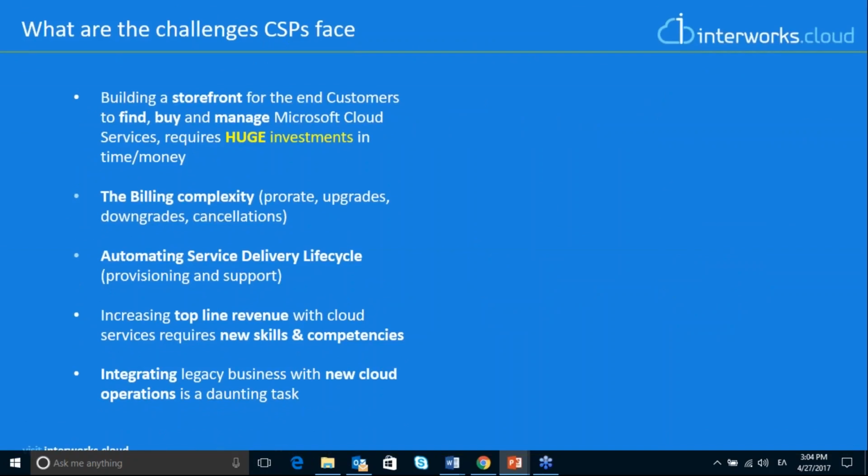Interworks Cloud has worked with many cloud solution providers out there, and we have pinpointed that there are 5 major challenges that you face. First, building a storefront for your end customers to find, buy, and manage Microsoft Cloud services usually requires huge investments, both in time and in money. A second challenge is billing complexity: proration, upgrades, downgrades, cancellations, consumption billing in Azure. A third challenge is automating the service delivery life cycle, so provisioning and supporting your customers for the services they buy from you. A fourth challenge is that you are required to add new skills and competencies in order to increase your top-line revenue with cloud services. And a fifth challenge is that it can be daunting for most CSPs to integrate the legacy business with the new cloud operations.